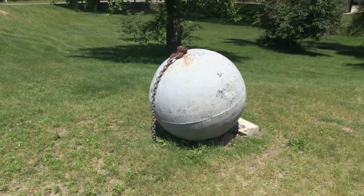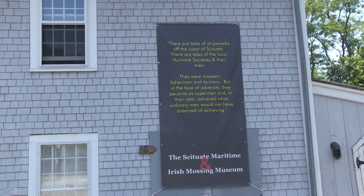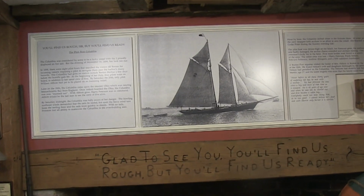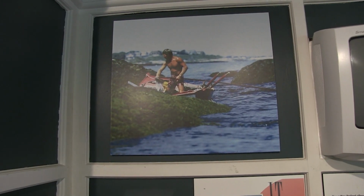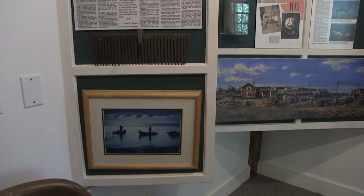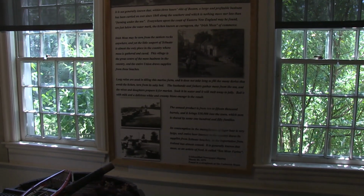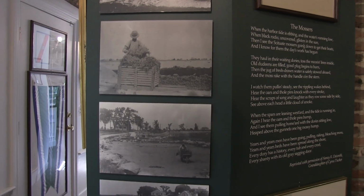Scituate's Maritime and Mossing Museum holds a wealth of artifacts from its seafaring past. The Irish Mossing Room tells the story of Irish mossing in Scituate. Mossers collected the red algae known as Chondrus crispus, or Irish moss, from the sea floor by hand. Bob Chesia, chairman of the Scituate Historical Society and an old-time mosser, explains.